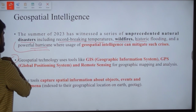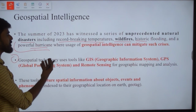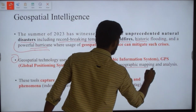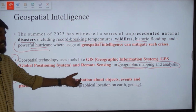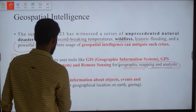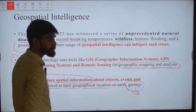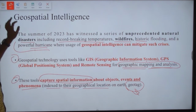Let us understand. What is geospatial technology? This technology uses certain tools like GIS, GPS and remote sensing. What is GIS? Geographic Information System, and GPS is Global Positioning System. Other than that, it also uses remote sensing tools for geographic mapping and analysis. These tools will capture spatial information about objects, events and even certain phenomena, which means geographical information, and they will be indexed to their geographical location, which is called geotagging. These objects, events and phenomena will be geotagged using these tools.